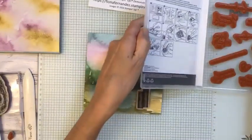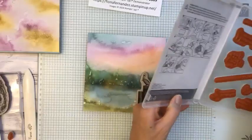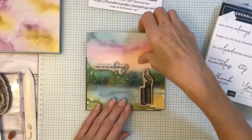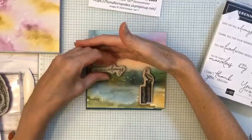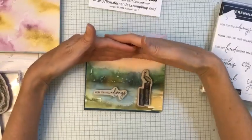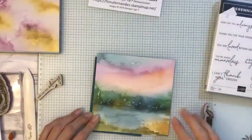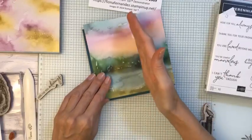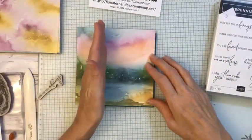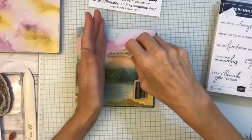Let's get a sentiment out. Oh, they're already labelled. Look at that. Love it when they're all labelled. What did I say here for you always? I do that. It's about there. Or you could do here for you always down there and leave the sky that nice colour. Or we could do it the other way, but then we'll lose a bit of this. I like having the yellowy bit there. Just got to imagine what it looks like. I quite like that. Maybe we could do that with that up on the top.